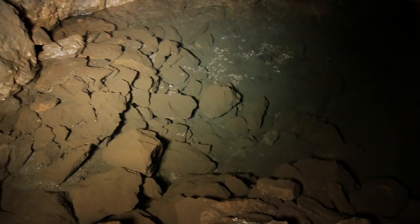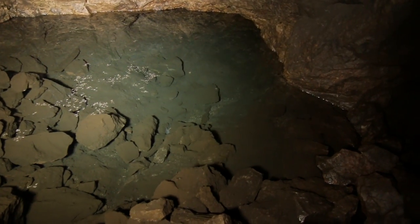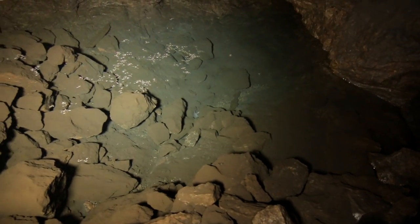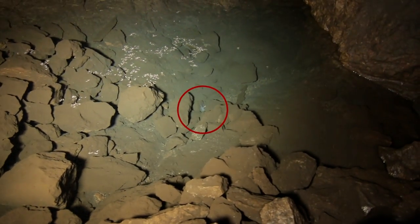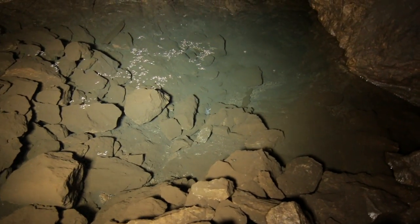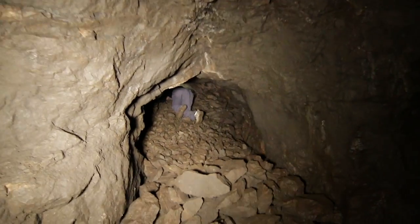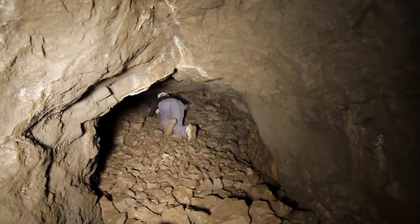Thought it might have been a winze at first glance, but there is a bottom to it. It's almost like a sump, really. There is a dead mouse down at the bottom there. See his little tail hidden behind that rock. The tunnel heads up a slope here of debris.